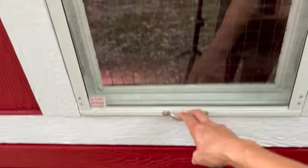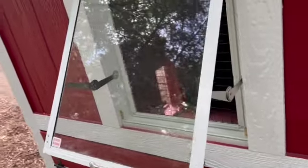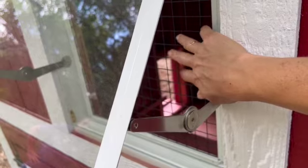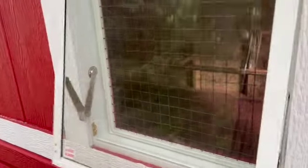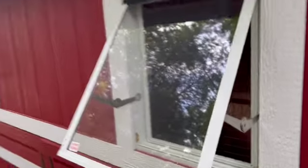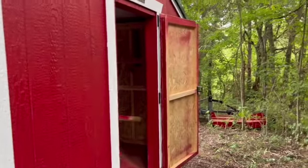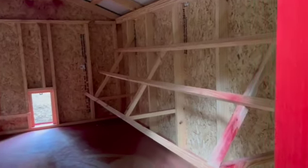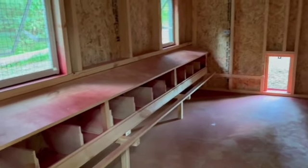And these windows, we like how they flip open like that. And there's the protection on the inside there. So we got this one here. So that's what it looks like on the side. And then there's the door to go in. And there are 3 roosting bars. And then there's the nesting boxes.